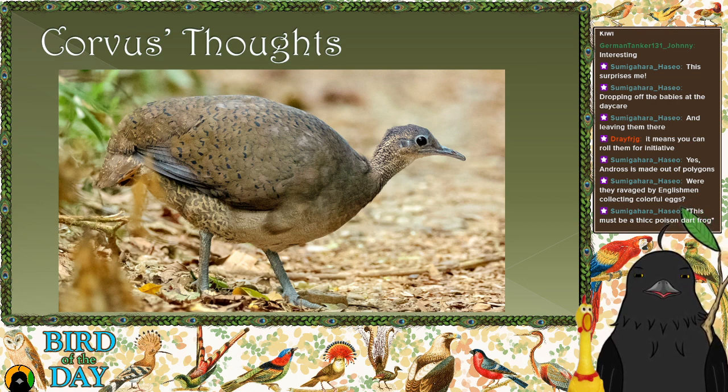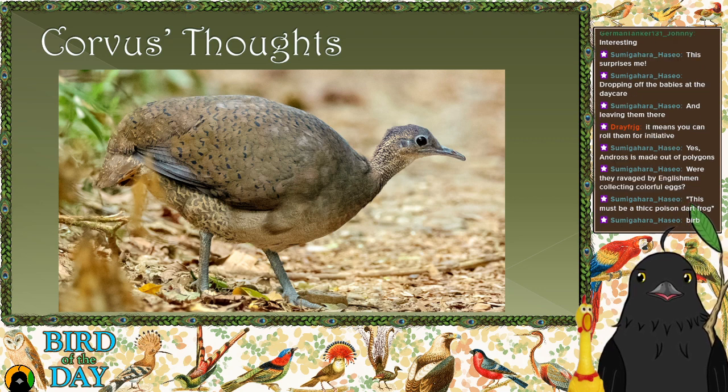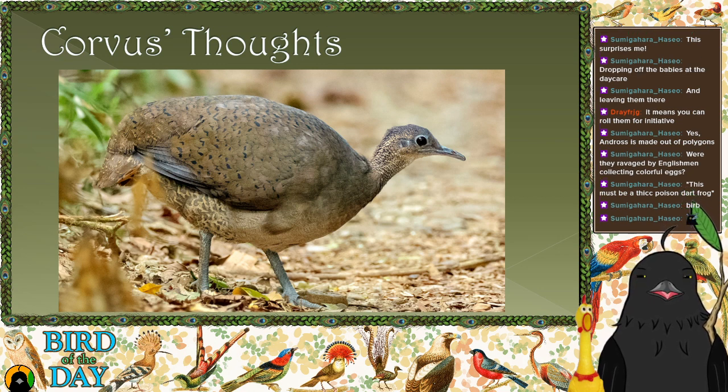Look at that face. Ain't no thoughts going on in there. None. But I like them. I like their eggs. I like that they are able to be in the rainforest without being a super amazing, colorful bird. Works good.